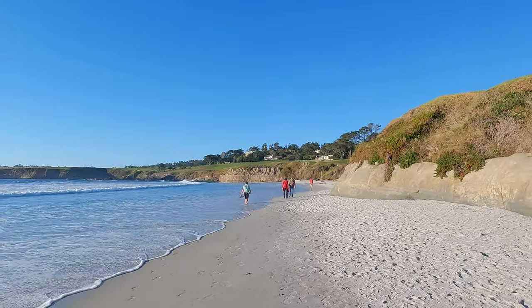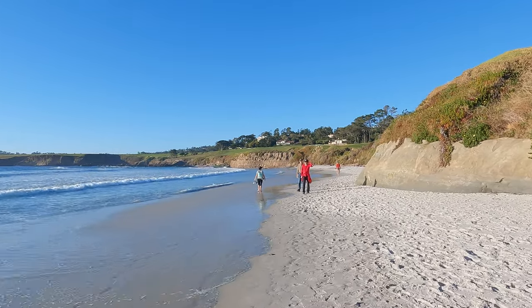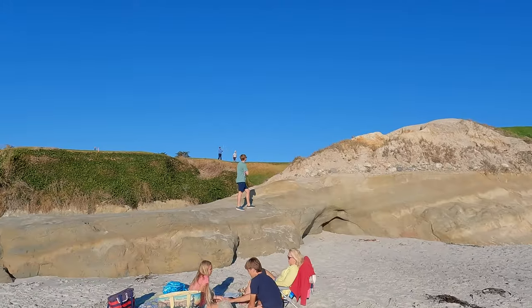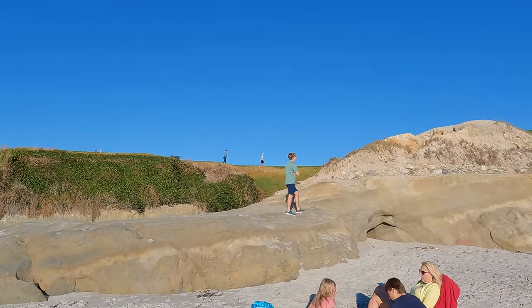At this point, you're almost back in Pacific Grove, actually, where we're staying. We're not that far away, it's just the road is kind of winding and roundabout. We made it to the end of the beach. So there's this golf course here, so you can golf and have this stunning view of the ocean. And so, yeah, this is just an amazing beach.